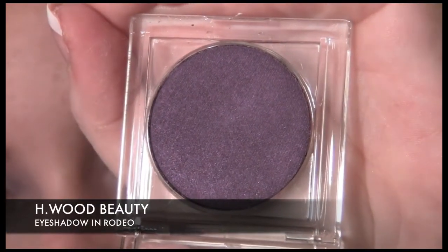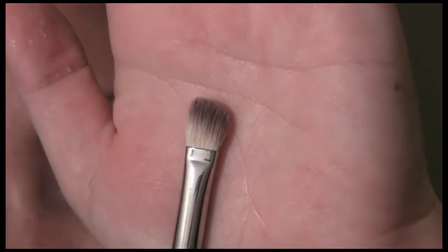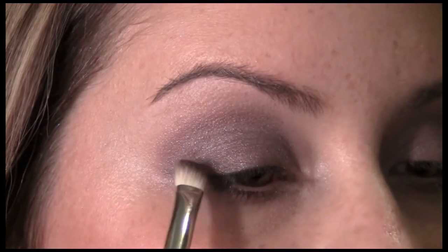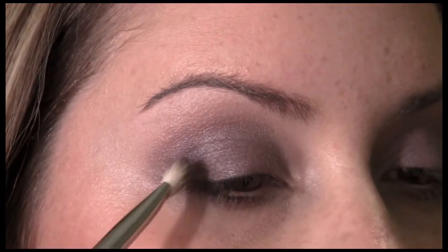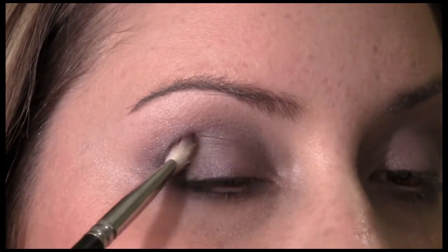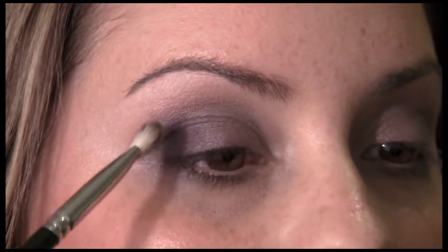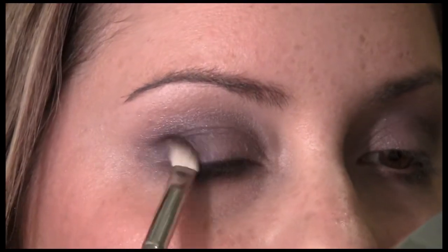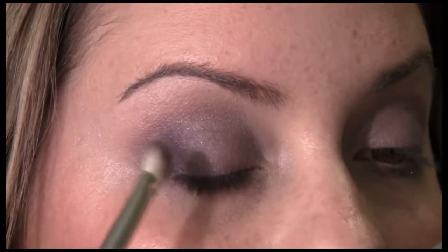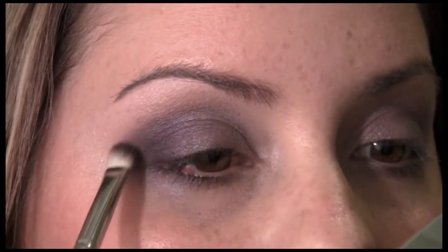The last eyeshadow I'm gonna use is called Rodeo, and it's this beautiful deep purple. So pretty. I believe this is my MAC 272 brush. It's just angled. And I'm just gonna place it where I want it. And just build the depth little by little. Don't pack on too much all at once.